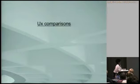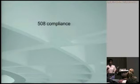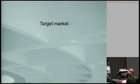So what are the UX comparisons for that phase? If you're familiar with 508 compliance, with making websites accessible to persons with disabilities, that's very similar to what we would do in our space, making sure that anybody that came in the space, it was accessible to them. Target market. While we knew that our audience was vast, we had to make so many accommodations for anybody that came into our space.